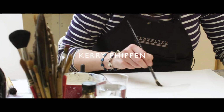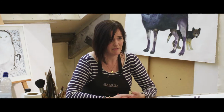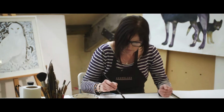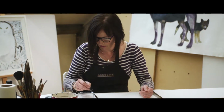I'm Kerry Phippen. I'm an artist living and working in Gloucestershire. I work in many different mediums. Primarily I think of myself as a drawer. I've always drawn a lot, still draw a lot. I like water-soluble graphites and water-soluble pencils, and they are usually what I would use to generate ideas.